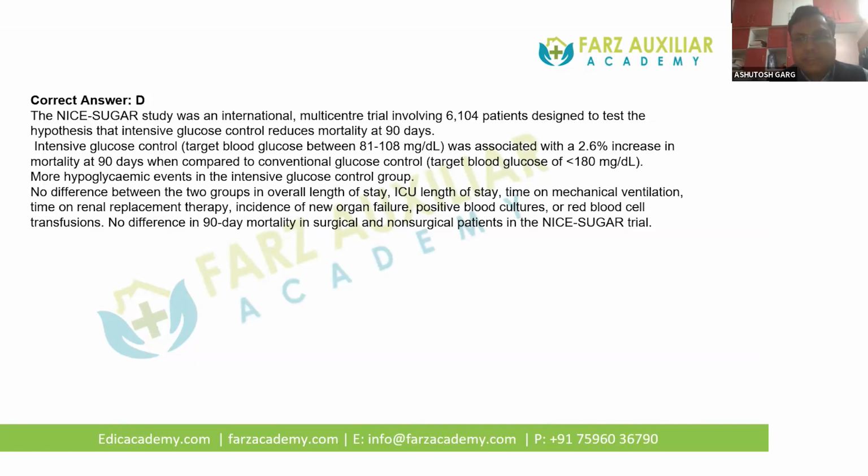So you should read this trial in a little more detail, but I am telling you the salient feature of this trial: no difference in the ALOS, time on mechanical ventilation, time on renal replacement therapy, or incidence of new organ failure or positive blood culture. There was no difference.